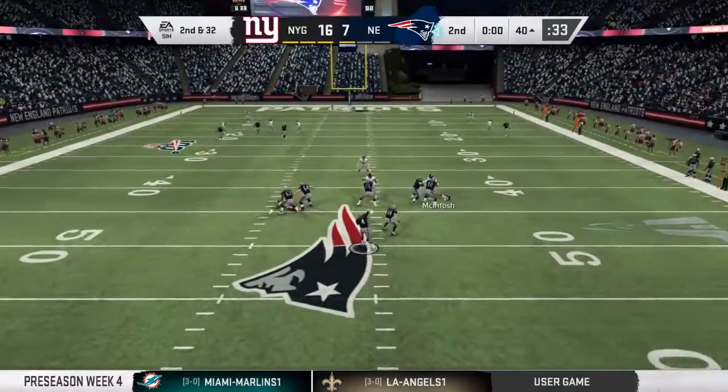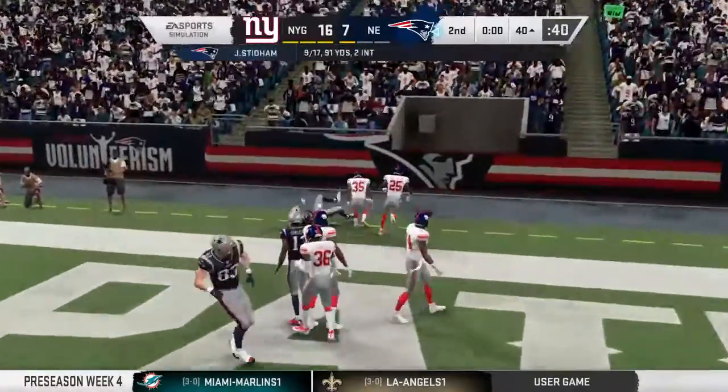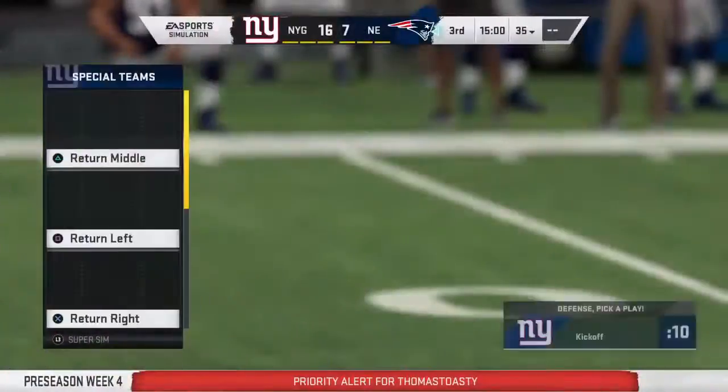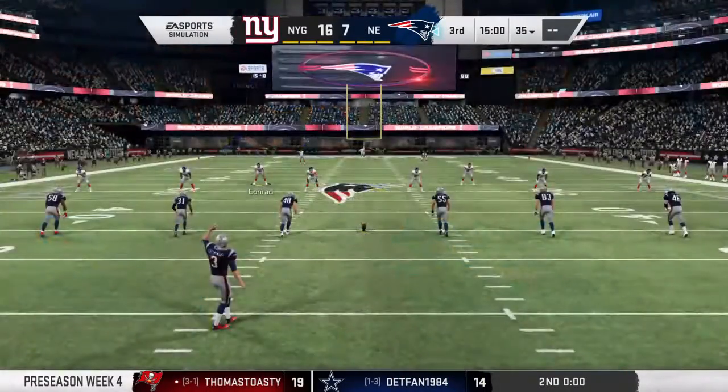Final play of the half. It's Stidham. He's going to take a shot at the end zone. Why not? And this is going to wind up incomplete. The coverage there too strong on the deep ball, and now they face a 3rd down. An abbreviated halftime show as we get rolling to quarter 3.